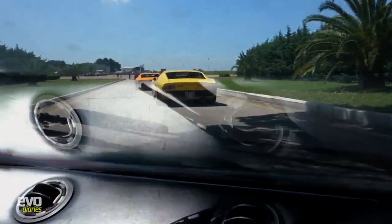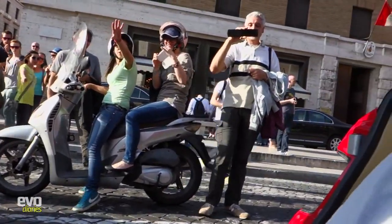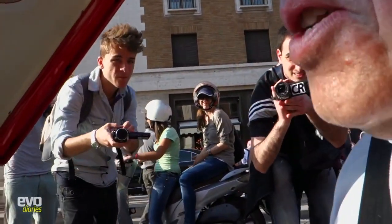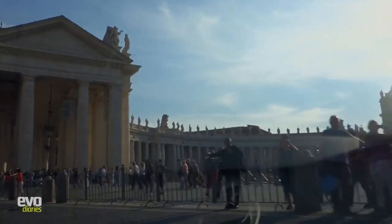What a cute class to be in. Yes, Countachs are very, very popular in Rome, as you can see. There we go, just waiting on lights. Italy is extraordinary when you go out on a car tour. They just go nuts for their cars. I can't see people doing this in the UK quite to this extent. What a beautiful place Rome is.